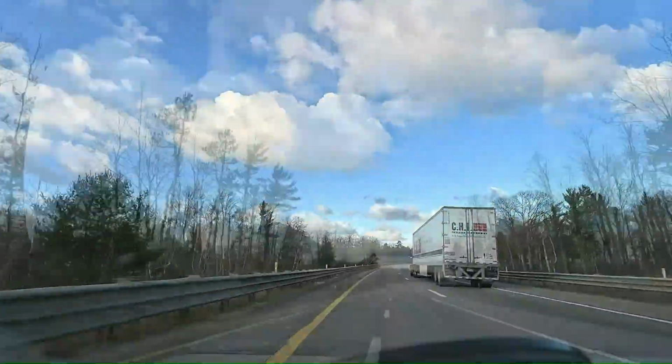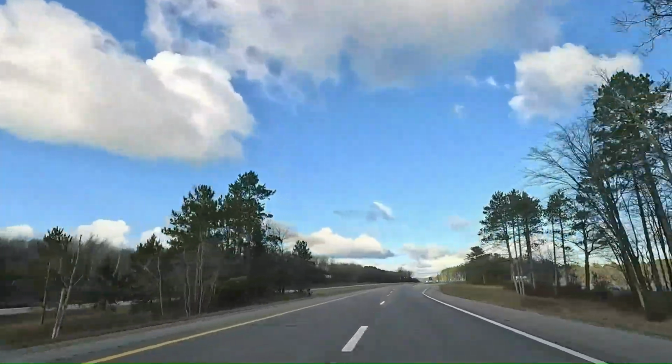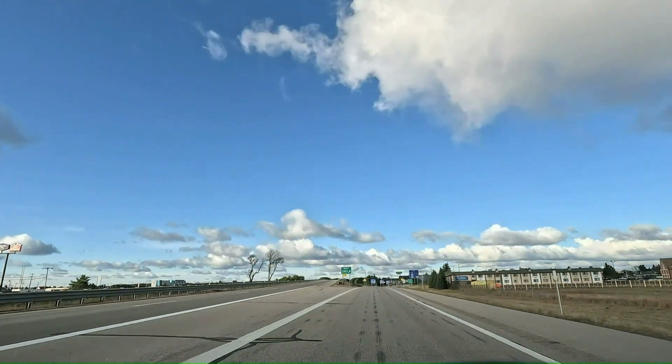Preparing files. Closing in on Gaylord. That's a nice little pretty drive. The sun's out, it's beautiful. It's much better than this morning. Gonna get gas. I'm listening to Seether.